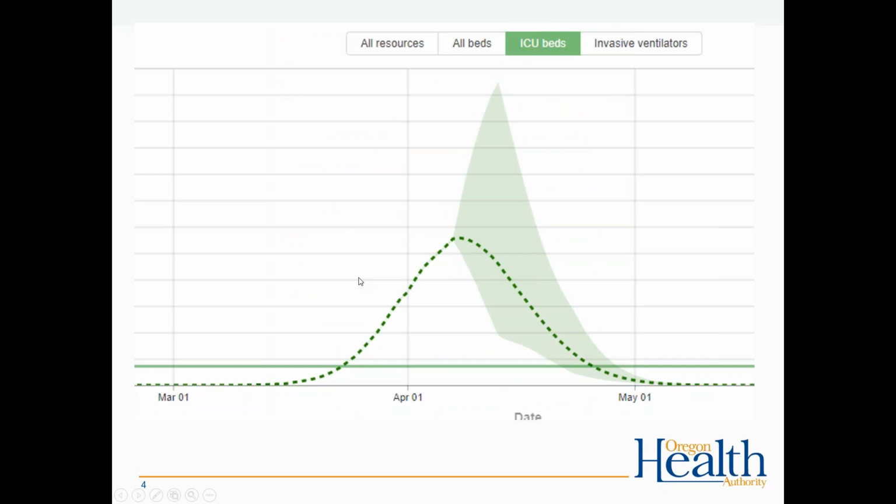I think this diagram is a very simple way of understanding what we mean by medical surge and why we would need crisis care guidance. This was a model of the current COVID-19 pandemic modeled on New York State right now, and we're looking at one particular thing, and that's ICU beds. The green flat line on the bottom is the available number of ICU beds, and the dashed hump is the projected number of ICU beds needed. The green area is the margin of error depending on certain factors in the model. So what we're talking about is the difference between the solid green line and the dashed green line, where need is overwhelmed resources. What strategies can we put in place to try to close that gap?